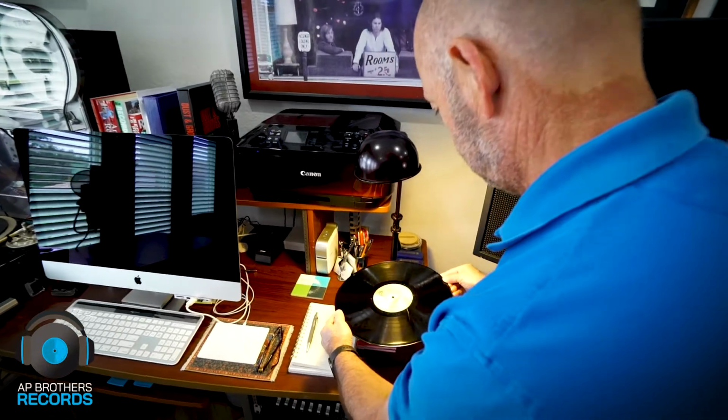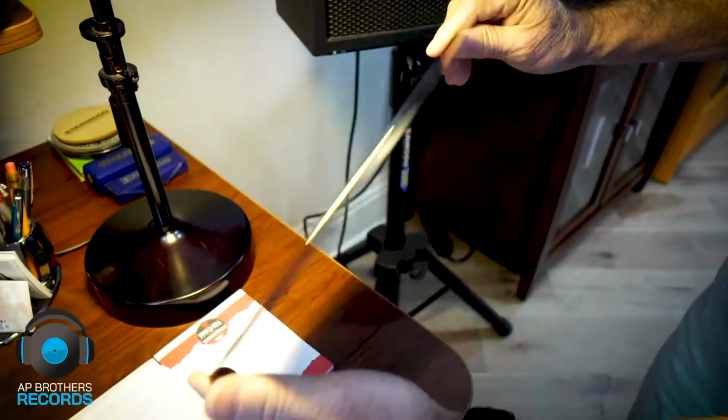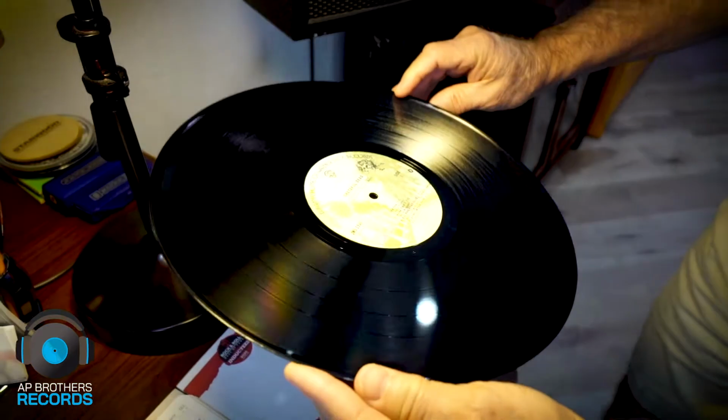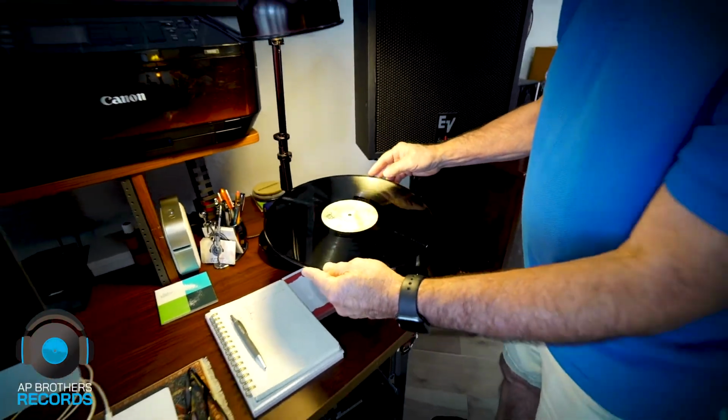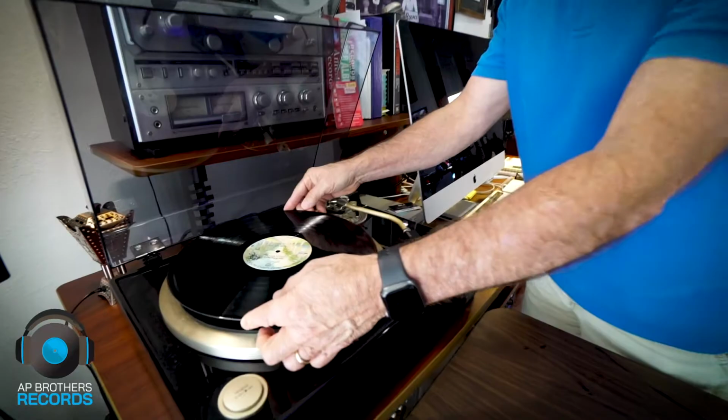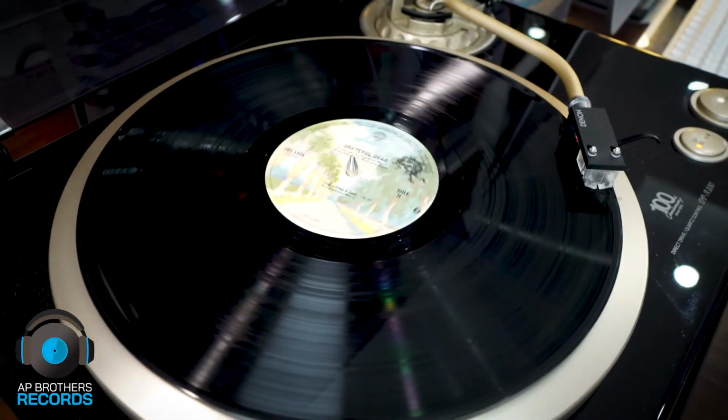Once the album is cleaned, we do a careful visual inspection under a bright light to determine any imperfections in the vinyl, scratches or scuffs or things like that that need to be identified to the potential buyer. Then we test play the album on our turntable to make sure the sound quality is adequate.